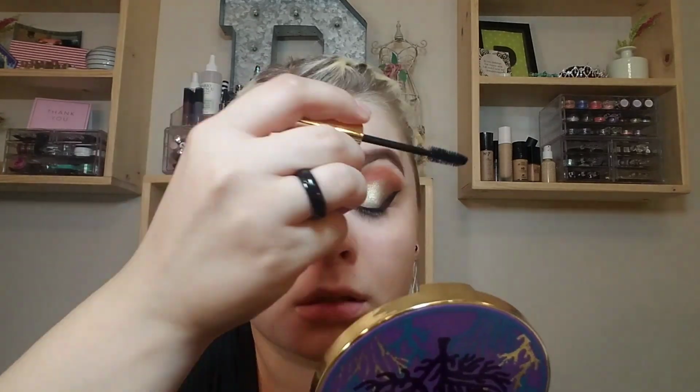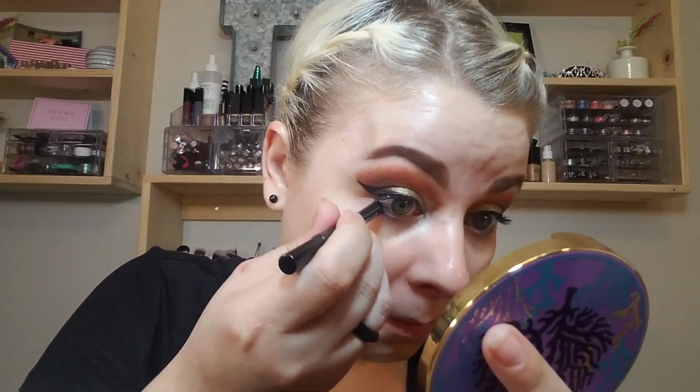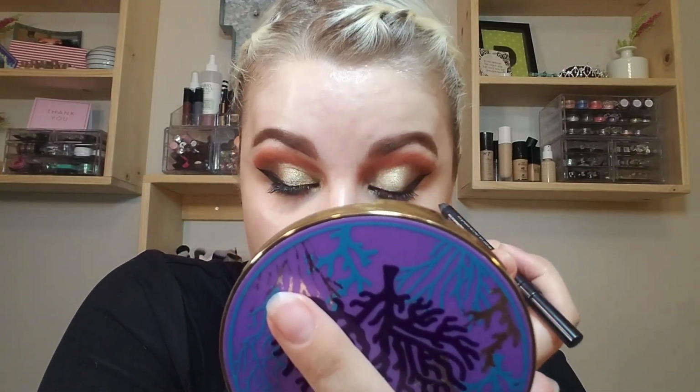Now we're going to go with the Wander Beauty Unlashed Volume and Curl Mascara. Really get those lashes, Danielle. Then again, we're going in with the Urban Decay 24/7 Glide On Pencil. Apparently I really love these looks. It's probably just sitting on my table and I was like, oh, black eyeliner. It works. It stays in my waterline.